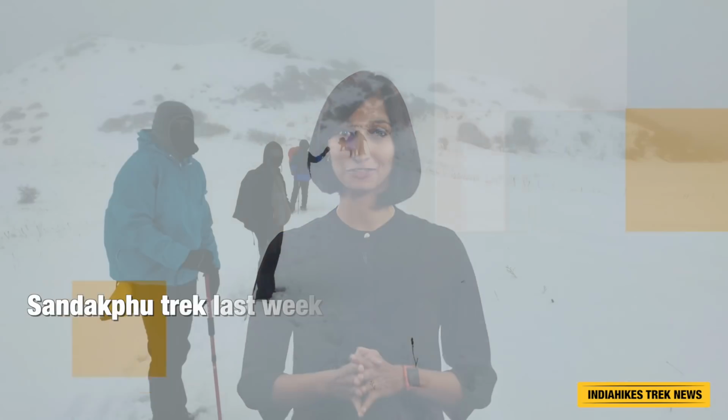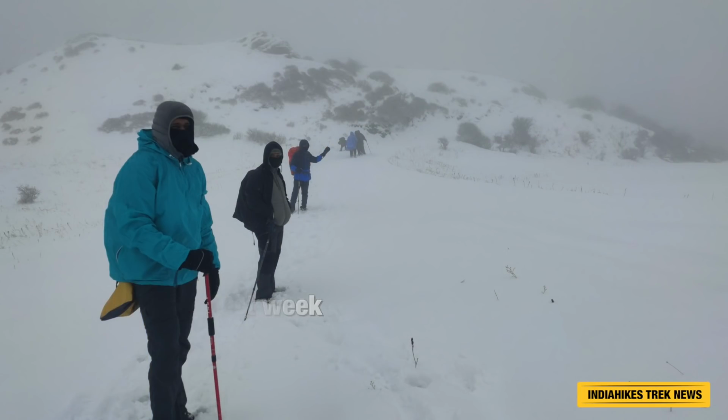Even a trek way in the east like Sandakphu saw snowfall, and trekkers got to witness the first big snow of this winter. In fact, many trekkers couldn't complete the trek and make it to the summit, but nobody's complaining. I mean, how can you when you are in the middle of a snowball fight like this?